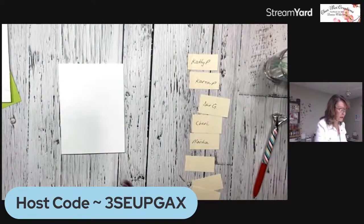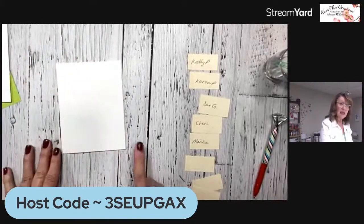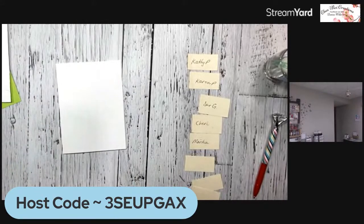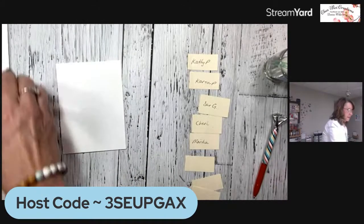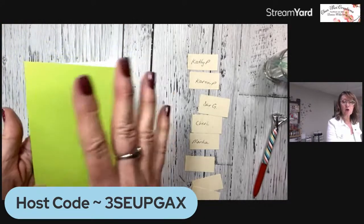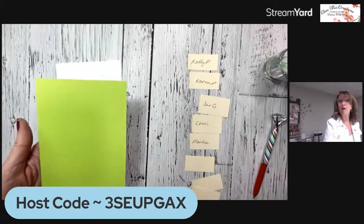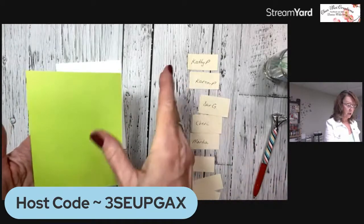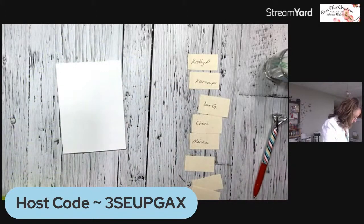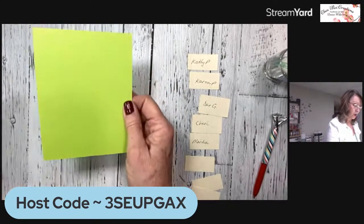So we are scored at 4.25. This is your standard A2 card base, okay? And that fits in our standard envelopes. Pick that up before I sit on it. So then I took my cardstock. You can think about what I'm doing today with any color of cardstock, okay? So you're going to take your cardstock, and that measures 4 1/8 by almost 5.5, so 5 3/8, okay? You're going to take that.